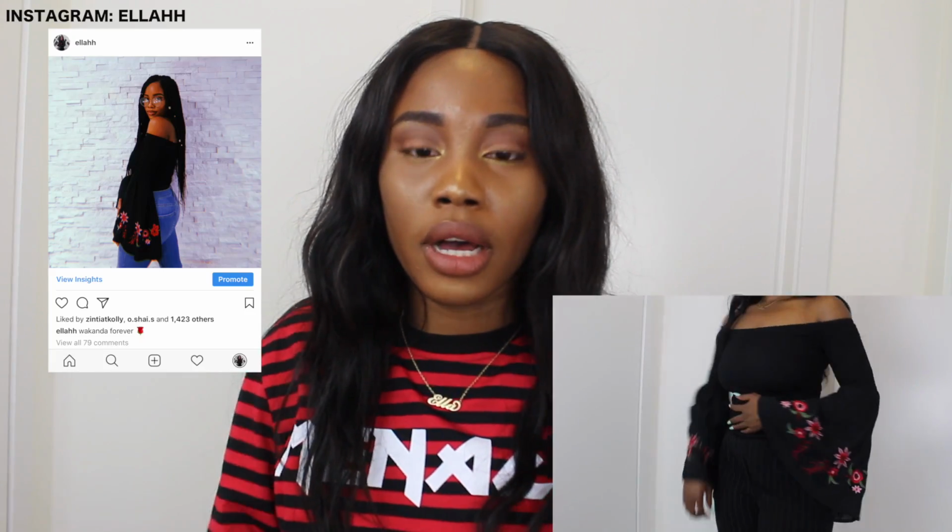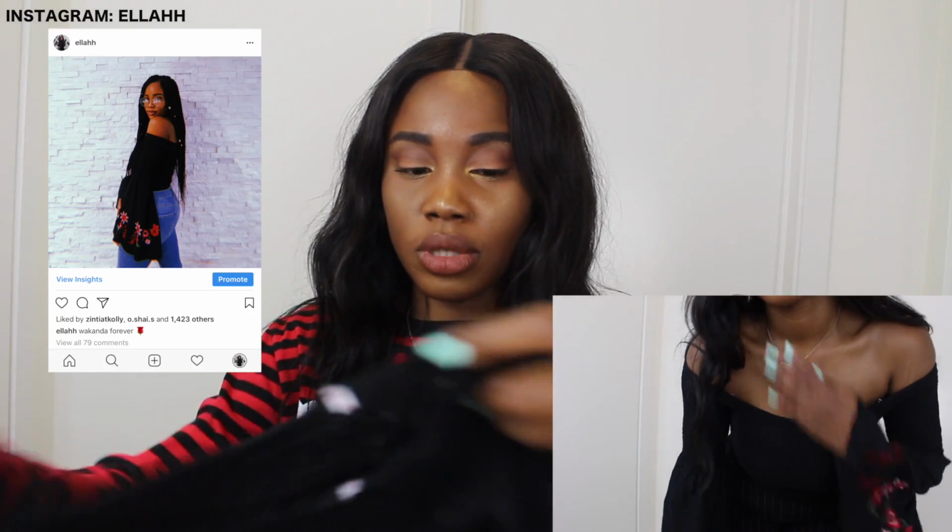This off-shoulder smocked styled top, I actually wore this a long time ago. I wore this to the movies in February. Like I said, I haven't done a try on haul in a long time. I hope this thing is focused. I haven't done a try on haul in a while, so I just really want to show you guys what I actually got for this summer season.